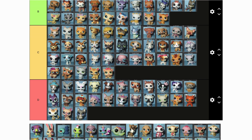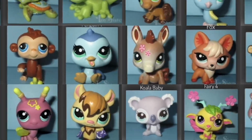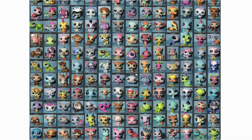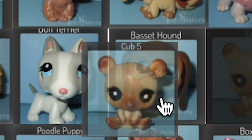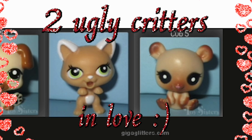I think I'm going to speed run now. What the heck is this thing? This thing is cursed, so you know where it goes. Aw, they're perfect for each other.